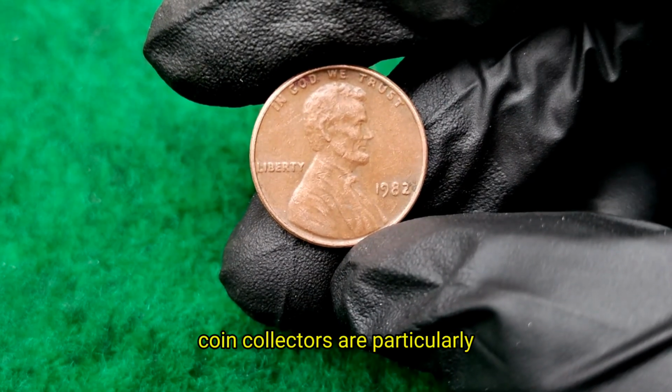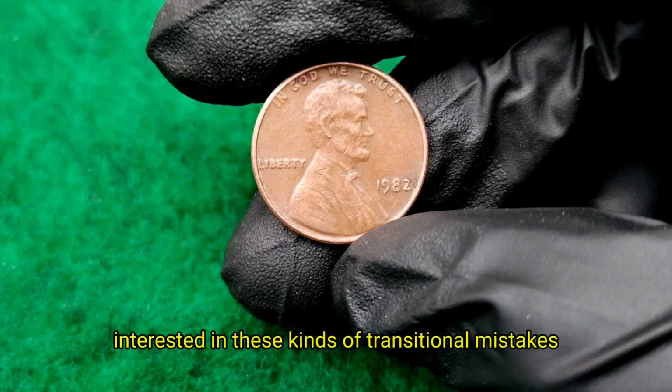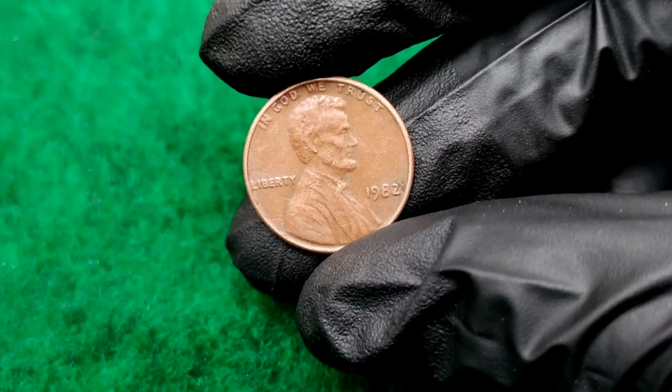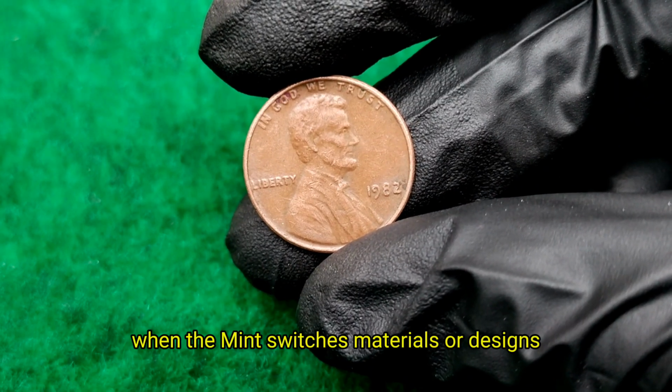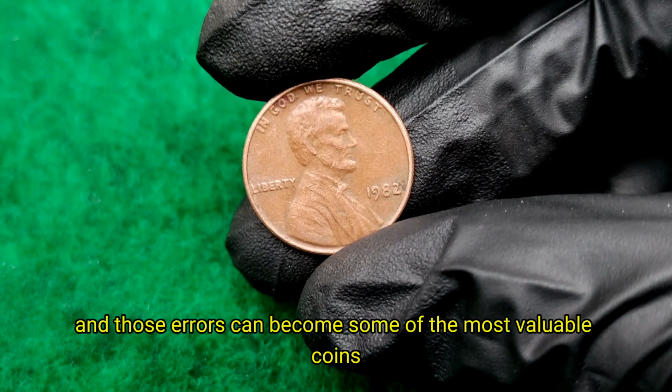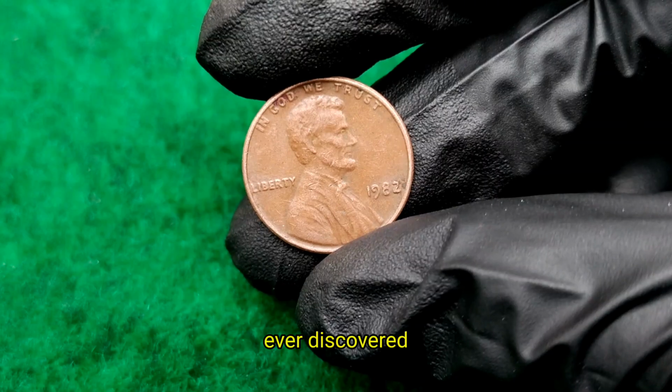Collectors are particularly interested in these kinds of transitional mistakes because they represent a moment of change in minting history. When the mint switches materials or designs, there is always a small chance for errors to occur, and those errors can become some of the most valuable coins ever discovered.